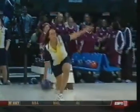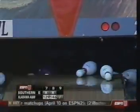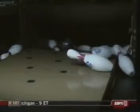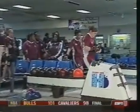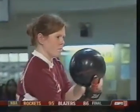Up now, Cassandra Shivers looking for a turkey, a 3-bagger for Southern. Oh, the messenger. Messenger from the left side of the lane, hitting out the 6-pin for the right-handed bowler. Let me tell you, you can't ask for anything better than that. It's the pressure now on A&M. And again, it falls on Whitney Smith's shoulders.